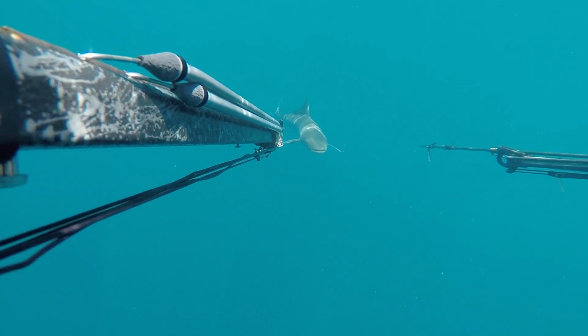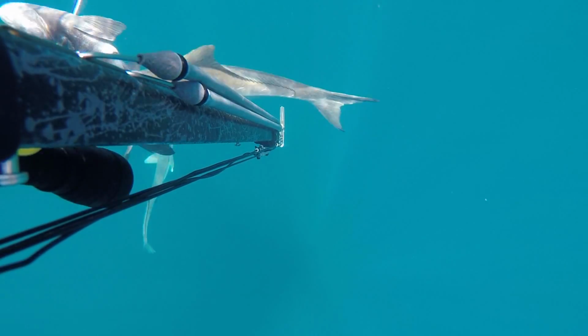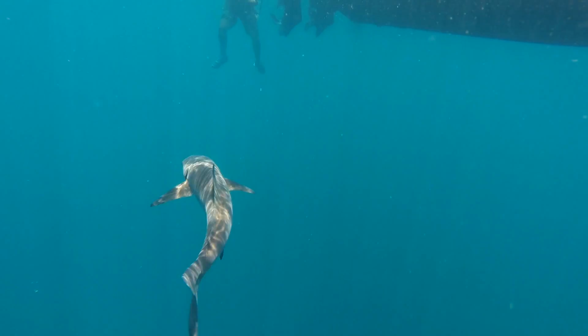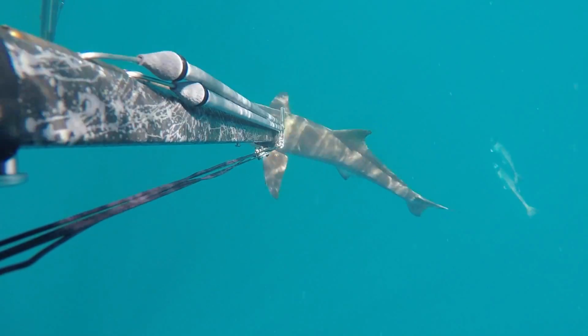It was neat. On the way up, once we got to the surface, we were swimming to the boat. My dad said there was a cobia under the boat, so we had this little cobia come swim up to us, and we weren't sure if he was big enough, so we didn't shoot him. But it was neat seeing him under the water.